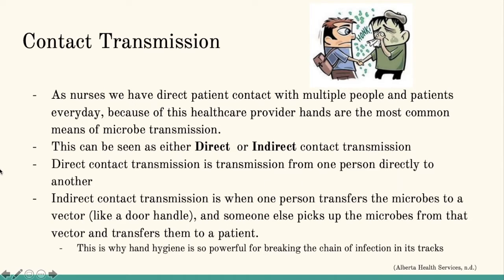Direct contact transmission is from one person directly to another person. And indirect transmission is the use of a vector, like a door handle, where you transfer microbes to an object, and someone else picks up the microbe from that object and transfers it to a patient or themselves. So this is why hand hygiene is so powerful for breaking the chain of infections in its tracks. We use hands for everything. So if we can just really ingrain proper hand hygiene all the time, between every interaction with a patient, just be really diligent with your hand hygiene, and that goes a long way.